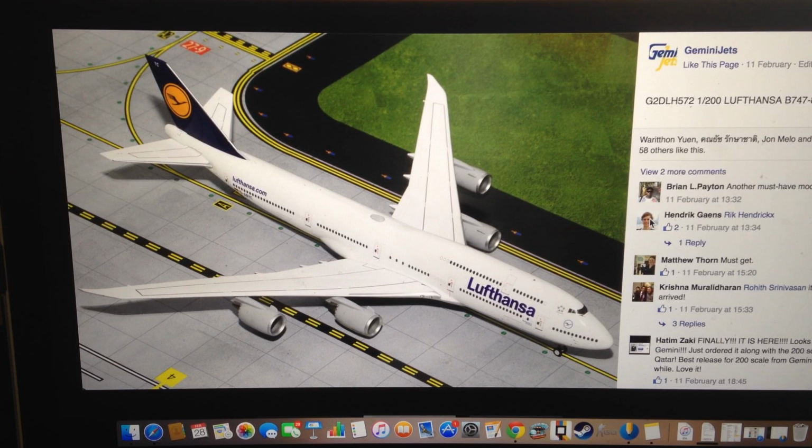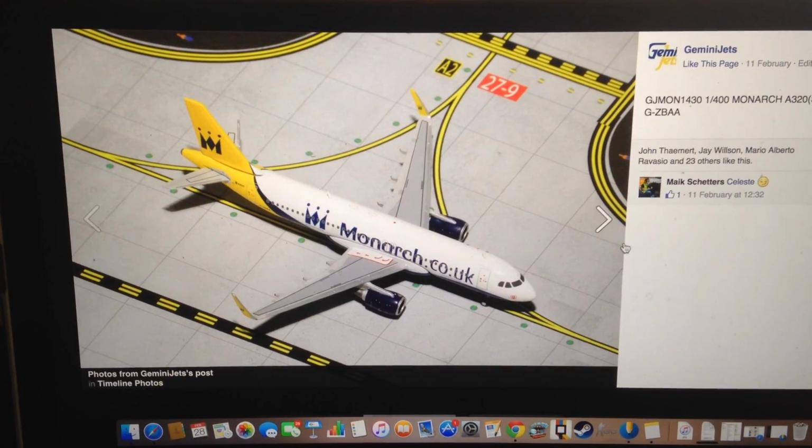Up next, we have the 747-8 of Lufthansa in the standard Lufthansa livery. So yeah, we already saw this with the retro livery, which looked absolutely fantastic, and certainly not complaining here to see a normal one. I'm sure that a lot of people would have certainly asked for this. So yeah, they're getting what they asked for, and it certainly looks like a very nice model.